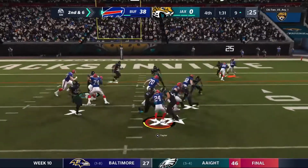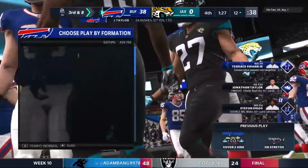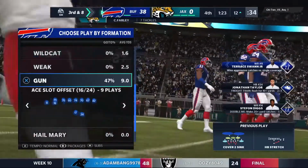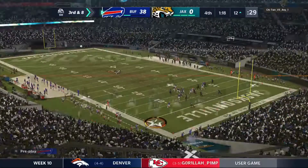They'll keep it on the ground. It's Taylor, and maybe a measure of revenge there. He's had his way in this one, but this time they get him behind the line. It'll go down as a 2-yard loss, and it brings up a 3rd down.